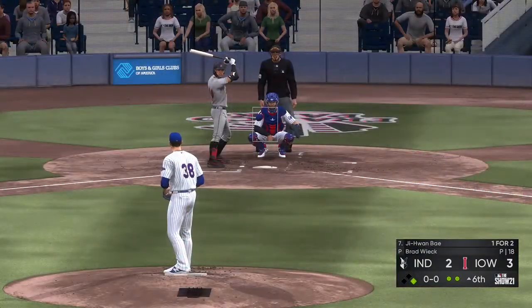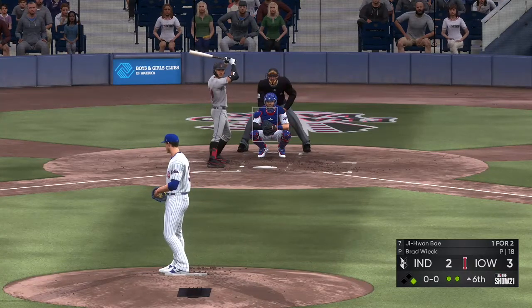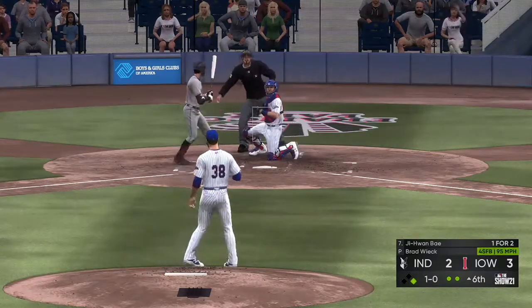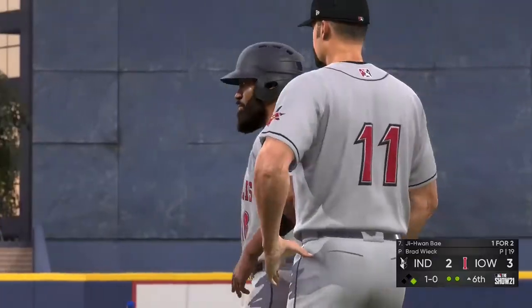Yeah, I understand that, Matty, but this guy's got burner wheels down the first baseline. I don't think he even concerns himself with that. He has to put it on the ground. That's part of what makes him successful. Ball one to start the at-bat.